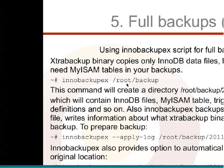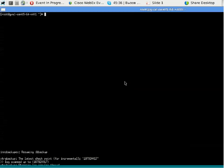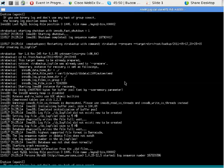Okay, we have taken the backup with innobackupex. What about the prepare? The InnoDB files, like in the previous example with XtraBackup, require the prepare step to be usable again. So here we run innobackupex with the apply-log option, and we specify the data directory. Okay. innobackupex launches XtraBackup with the prepare option, and it performs crash recovery against the copied files, and we have usable files again.